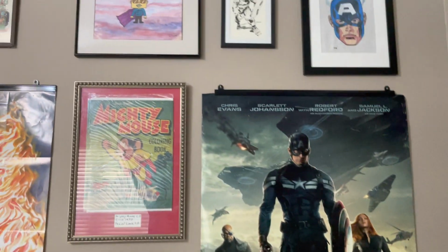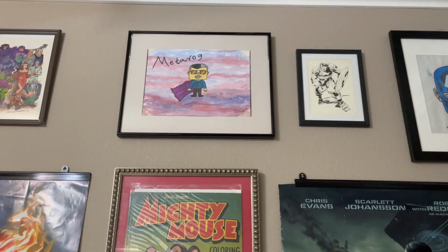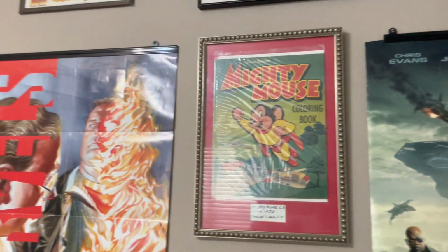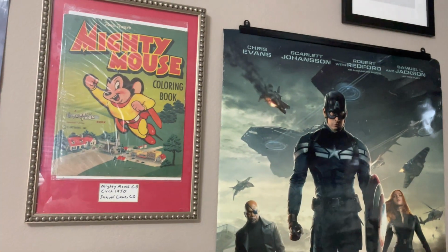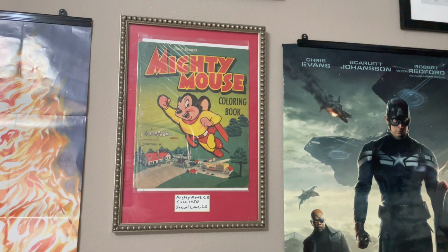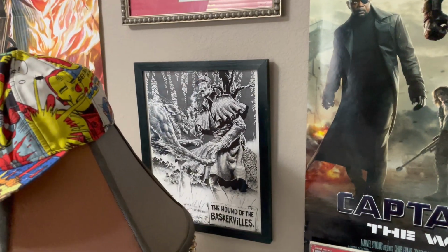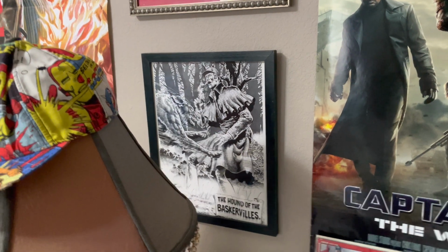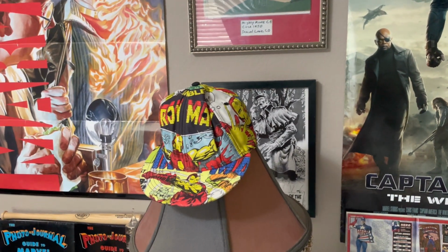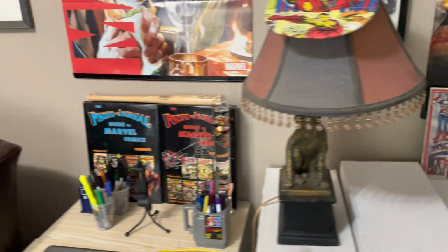Thank you, Lisa. Up here we have Meta Rog Stan Lee, Super Stan Lee, done by the great Matilda, a Mighty Mouse coloring book from the early 50s. I just really loved this character when I was a kid, so I framed that up. Back there is a Sherlock Holmes Hound of the Baskervilles that I got recently when I went to Tampa. Here is an Iron Man hat and my monkey lamp. Shout out to Unruly Simeon.